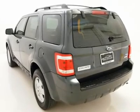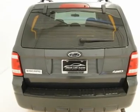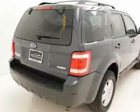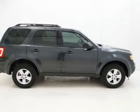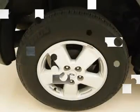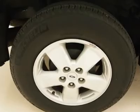For extra safety, this vehicle comes equipped with a tire pressure monitoring system, which will alert you whenever your tire pressure may be getting dangerously low. For additional performance and safety, this vehicle also comes with a traction control system, and much, much more.